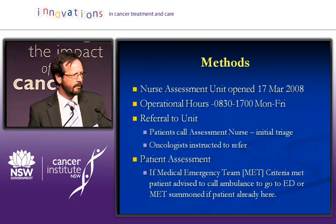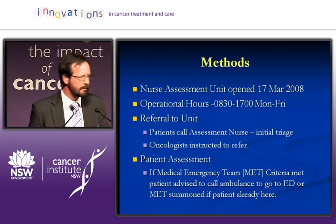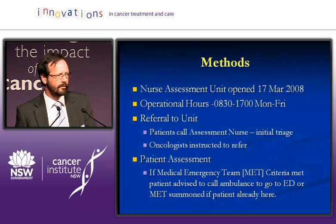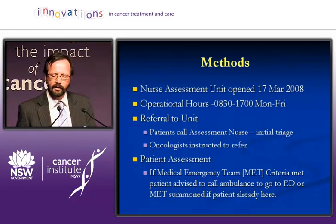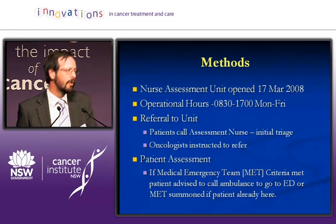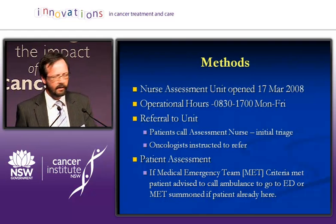The main aspect of patient safety is that if they met clinical criteria for patient review, such as low blood pressure, hypotension, hypoxia, delirium, or loss of consciousness, if they were critically unwell, we didn't have acute resuscitation capability initially to manage those patients, so they would have a MET call and/or transfer to emergency, or if it was a telephone triage, they'd be advised to call an ambulance and go to emergency.